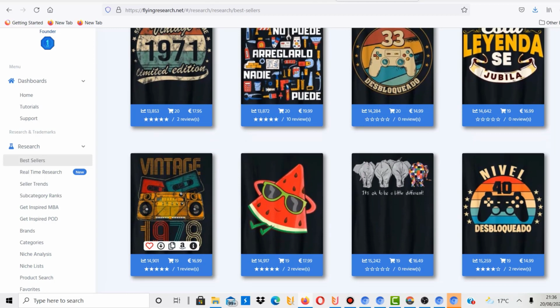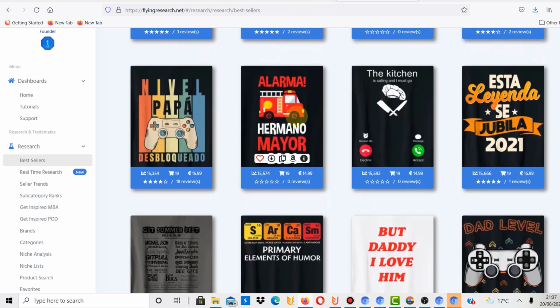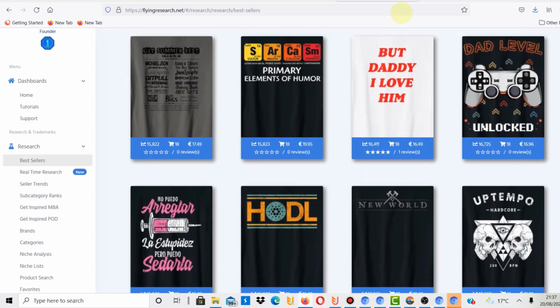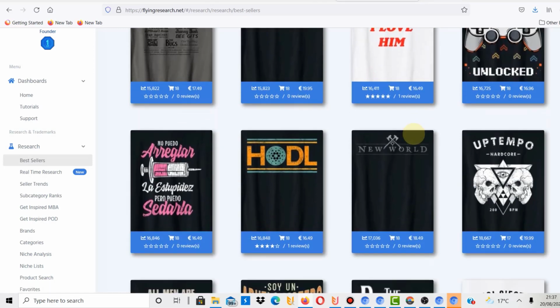And let's scroll through here. Yeah, watermelon. I think there was a watermelon day somewhere. Pretty sure I read that somewhere. Again, here, "But Daddy, I love him." Yeah, honestly, just a text-based design. Looks even really bad, but it is selling. That might have come from somewhere. If you know what that relates to, "But Daddy, I love him," let me know. That might be a quote from a movie or something. Otherwise, honestly, why would that be selling? But maybe you know something, I don't know.